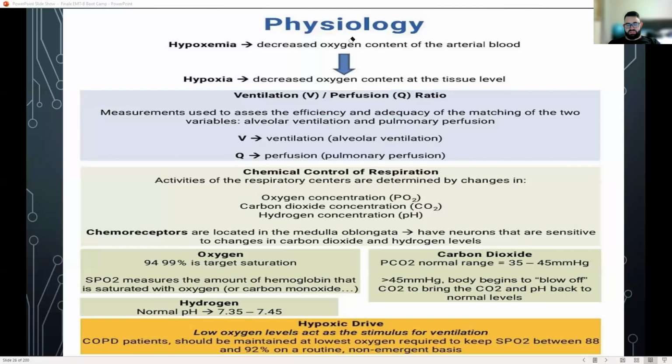All right, what about the respiratory centers? The actual respiratory centers of the body: the lungs are not actually the organ of respiration. They don't control respiration. Of course, they are the organs responsible for gas exchange and tidal volume and things like that, but the brain is actually responsible for air in and out. So chemoreceptors are located in the medulla oblongata.